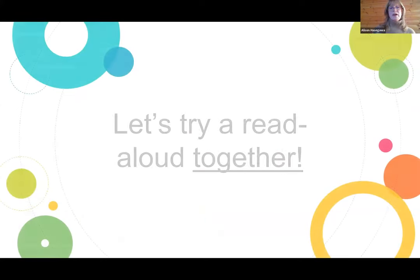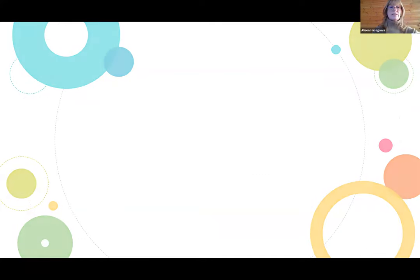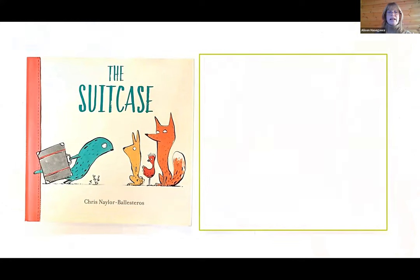Great. Okay, so you've been joining in a little bit, and let's have a read aloud session. Okay, so now I'd like you to join in and imagine you're a young child in the classroom, and I've brought this book today. And this is the cover. So first of all, I'd say, what do you see? What do you see on the cover?